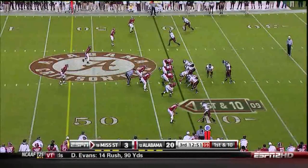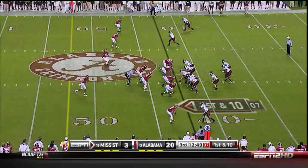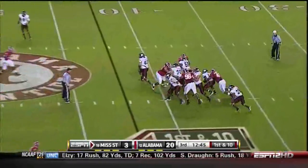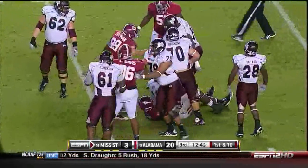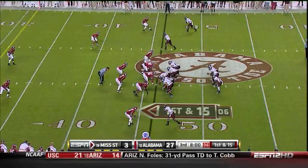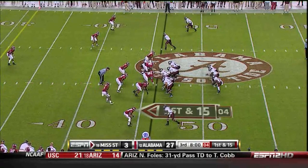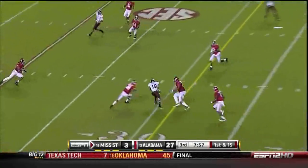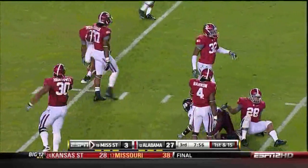New Hampshire now for the great coaching prospects in this country. 1st and 10. Here's Ralph. Under duress and sacked. Back to the 38-yard line. Good. Ralph. Oh, boy, he put it right there.